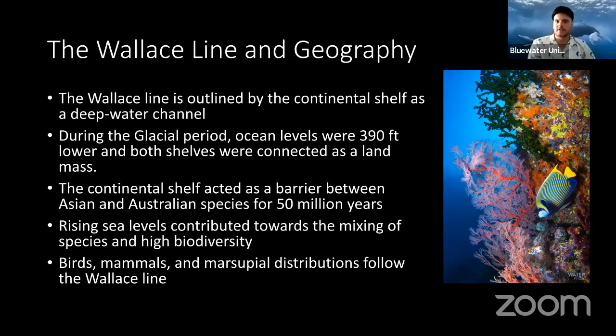During glacial periods, ocean sea levels were 390 feet lower. The shelves were connected as a landmass, and that rise and lowering in sea level that happens on a cycle over time is really what's contributing to a lot of the speciation and biodiversity.